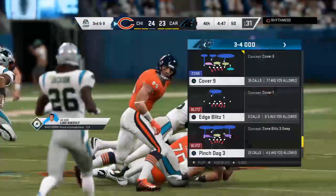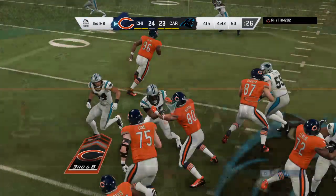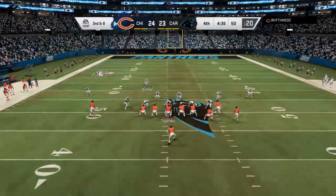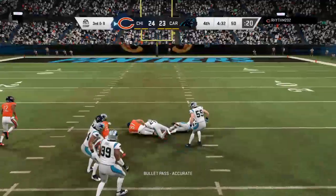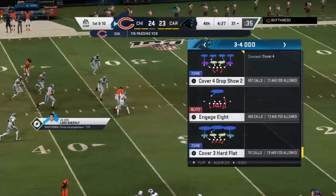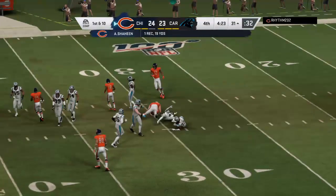And it's 3rd down. From midfield now, here's Trubisky. Able to find Shaheen, the tight end. And past the 35, he'll be dropped a yard or 2 shy of the 30. His first catch, and it's a pretty big one. They get the conversion on 3rd down.